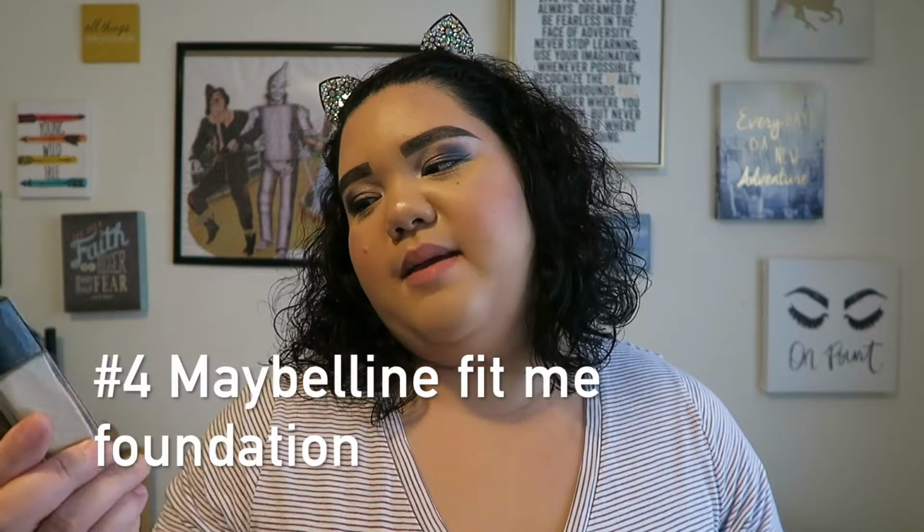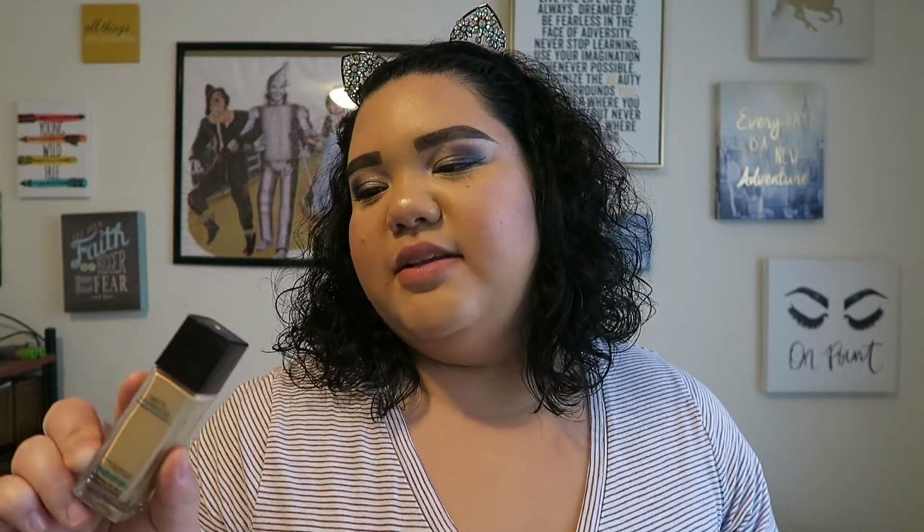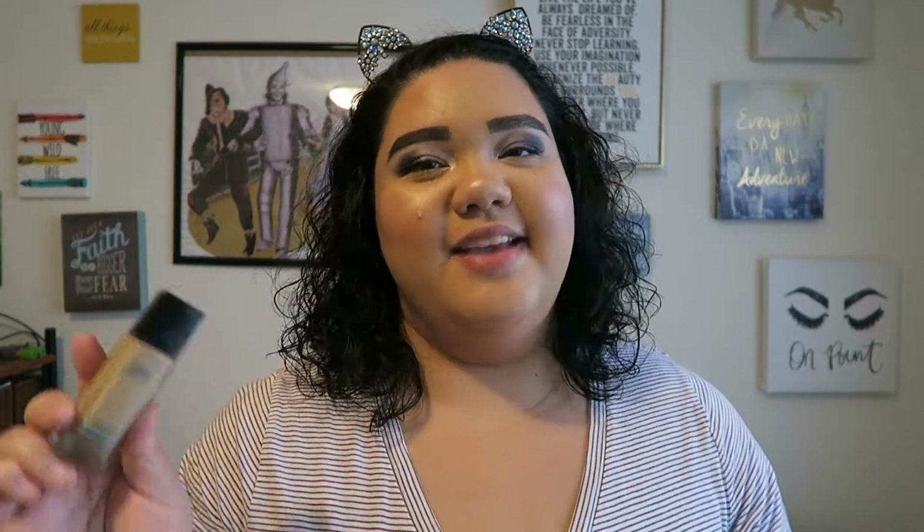Number 4, my foundation. This is the Maybelline Fit Me Matte and Poreless Foundation, and I have mine in the shade 220 Natural Beige. This is a tried and true. I've been using this foundation since like high school. This is so good. People don't give this foundation enough love. I feel like when it first came out, everyone and their mom was talking about this, and for good reasons, and I still use it.